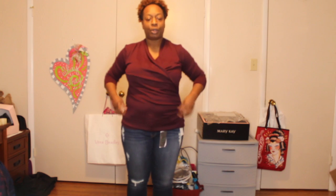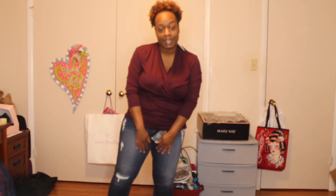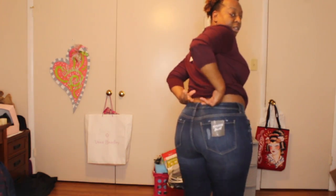Alrighty, this is the first outfit. This is the burgundy top with the blue jeans. And what I can tell you about these jeans is they fit me like a glove. They are so comfortable. They are so soft. And I love them. And let's just pull the top up so you can see. There's no leeway right here.